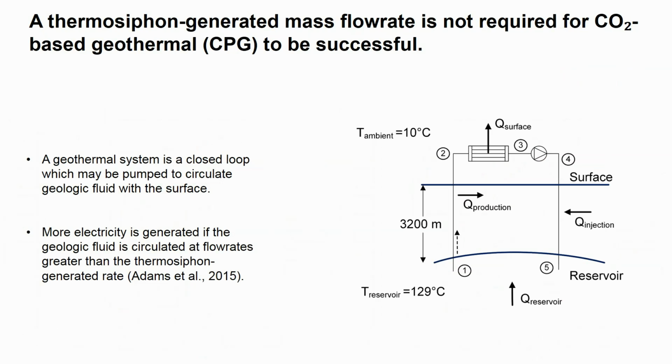It's important to remember, though, that the thermosiphon generated mass flow rate is not required for CO2-based geothermal to be successful. Ultimately, this is just a geothermal system. It's just where you're trying to extract fluid from a reservoir and bring hot fluid to the surface, and do something useful with it. In order to do that, you just have to pump it.